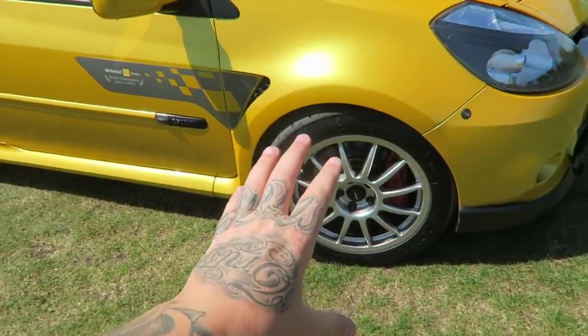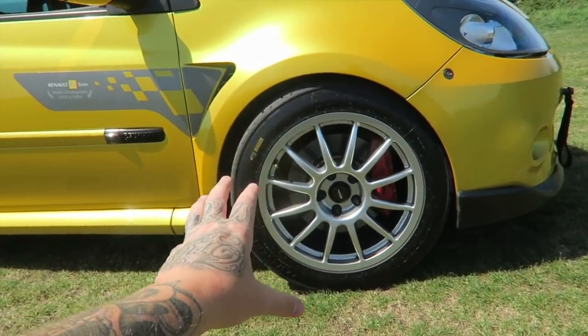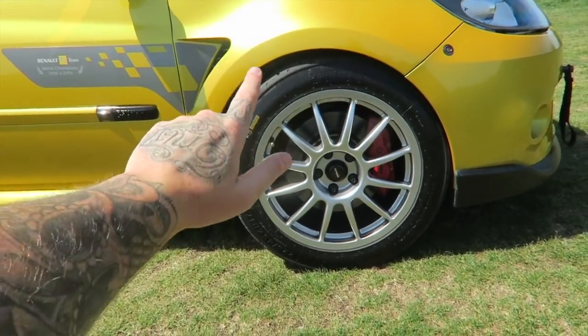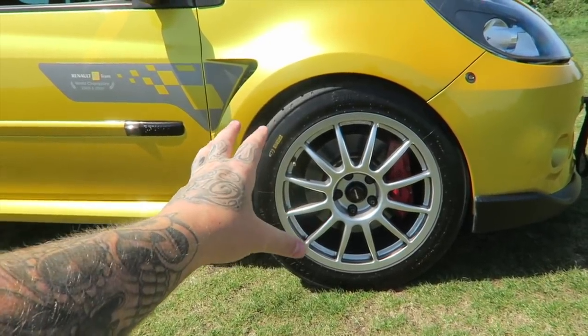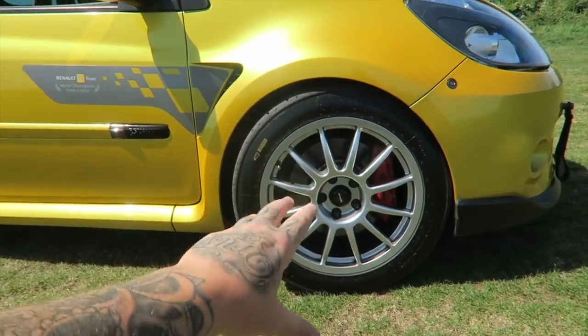Coming around to these D-Max huge track day but still road legal tyres, which have massive sidewalls. I mean, look how big the sidewall is on these tyres. No flex from these, well, I found today, no flex from the sidewalls on these. Phenomenal tyres, transform the way this car drives.